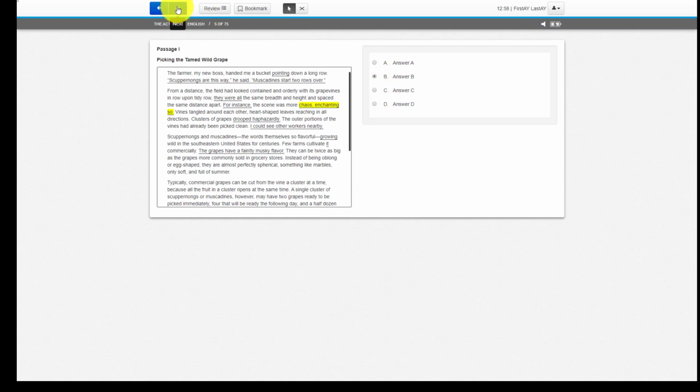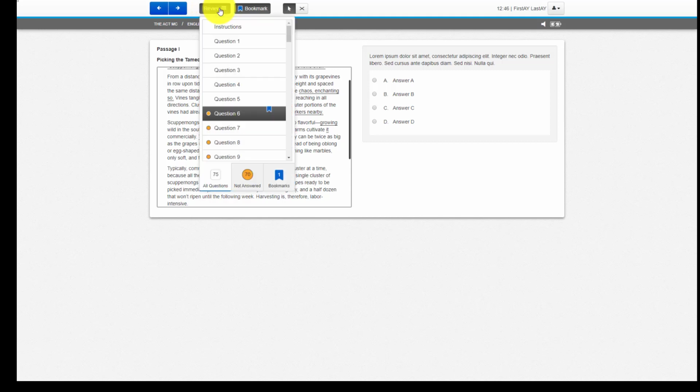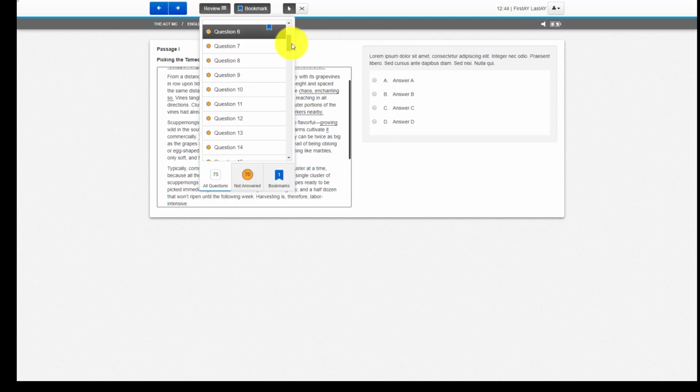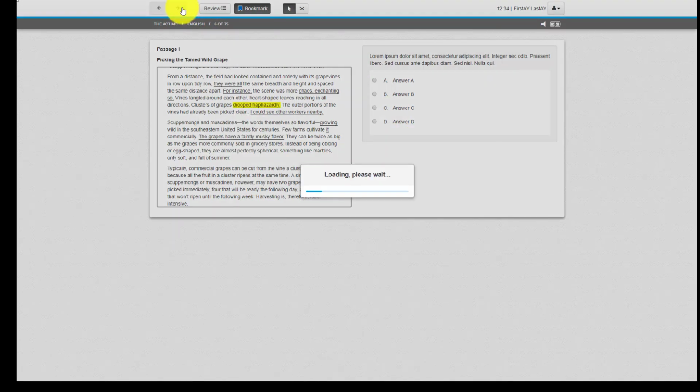They answer the question. They could bookmark a question. Let's say they read the passage and are having trouble answering it. They could bookmark it and come to it later. See this review right here? When they click on review, here are the items that were answered. See the orange here, not answered. This one's bookmarked, right? And then to continue on.